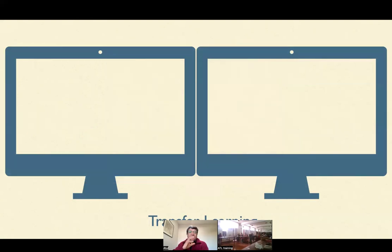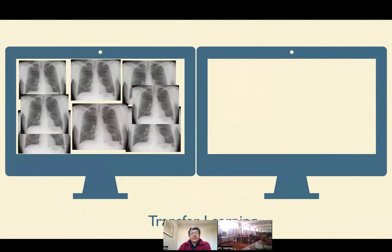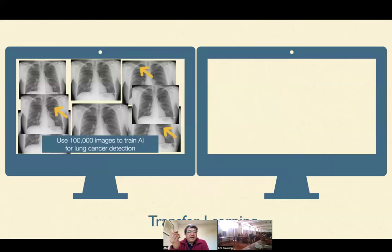And then there is another type of learning called transfer learning. So transfer learning is very interesting. What happens is, in transfer learning, let's say you have uploaded 100,000 images of chest x-rays and the computer created a lung cancer detection algorithm, or a tumor detection algorithm. Basically what it has done is it has looked at 100,000 x-ray images of lungs, and it has figured out anomalies. Anomalies means that this looks normal and here there is a problem, right? So you use this machine learning to create something called the lung cancer detection algorithm.